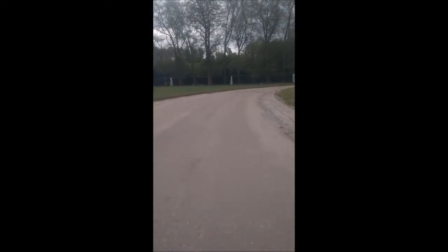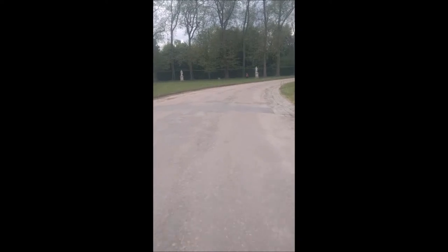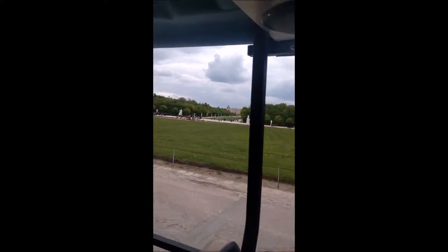Okay. Driving through the Louvre in a golf cart next to the. This isn't the Louvre. This is Versailles. My apologies. Less people in the lane. Stop. Stop. We're getting on it, sir. Thomas is driving. The Grand Canal is to our right. Okay. Voila. And the palace is behind this cart of people to our left.